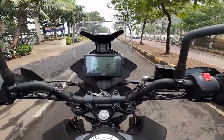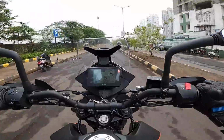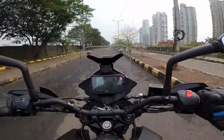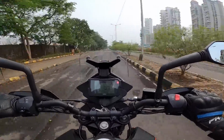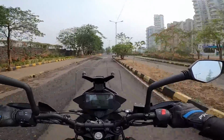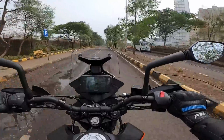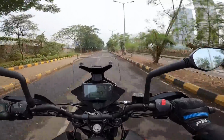And off we go. Red lines at 10,500 RPM. I reckon it will take around 10 seconds to go from 0 to 100 kilometers per hour, which makes it decently quick, but not really even close to the 390 Adventure.